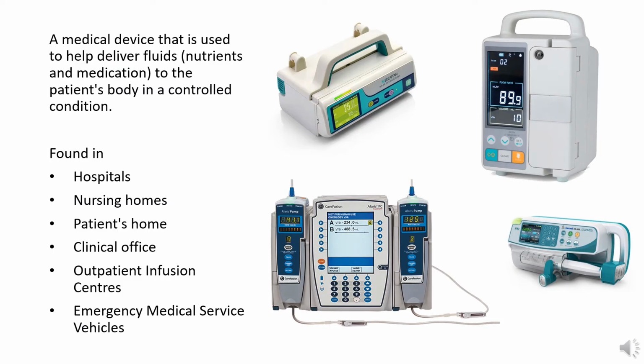A question you guys might have is, what is an infusion pump? Well, it's a medical device that's used to help deliver fluids, nutrients, and medication in general to the patient's body in a controlled condition. That means controlling drip rate and controlling adverse events, all in this one device. And it's found in hospitals, nursing homes, clinical offices, outpatient infusion centers, even emergency medical service vehicles.